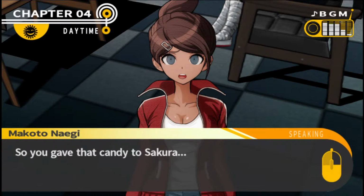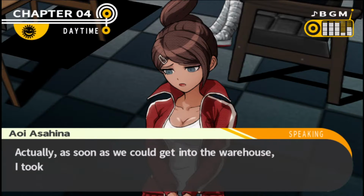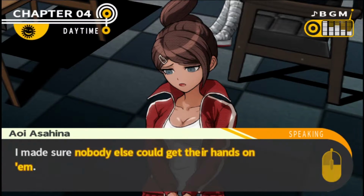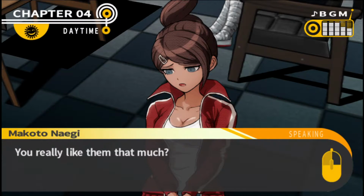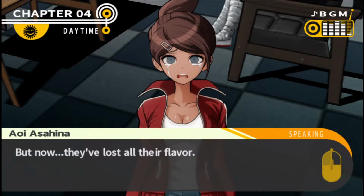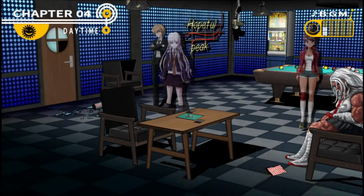So you gave that candy to Sakura. Found a big box of it in the warehouse. I really like them. Actually, as soon as we could get to the warehouse, I took the entire box back to my room. Made sure nobody else could get their hands on it. You really like them that much? I wanted Sakura to get a chance at trying them for herself. That's why I gave it to her. Now, they've lost all their flavor. Peanut. Polka dot candy wrapper.